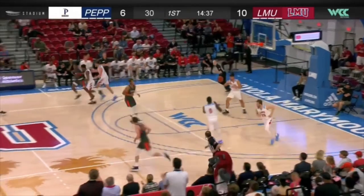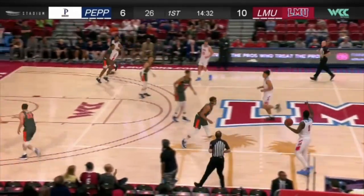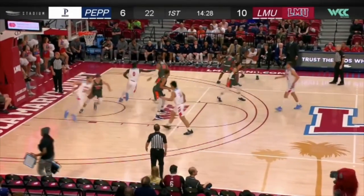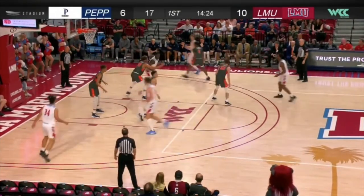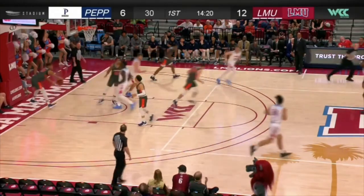Ross to Edwards, missed the short one. LMU is off to a 5 of 7 shooting start, 5 for 5 inside the arc. Eli Scott goes to work and scores.